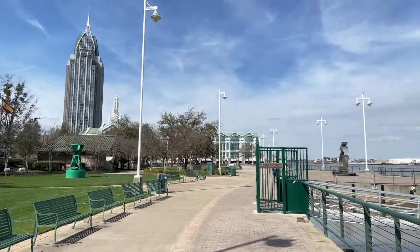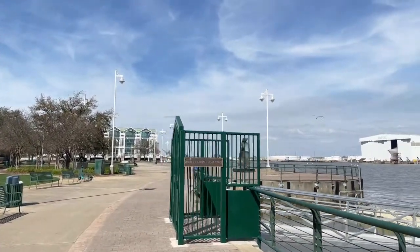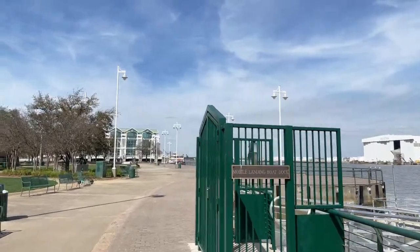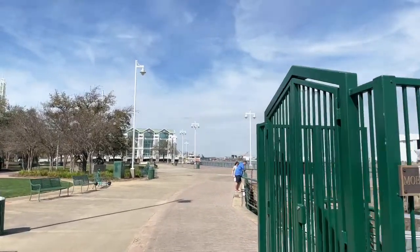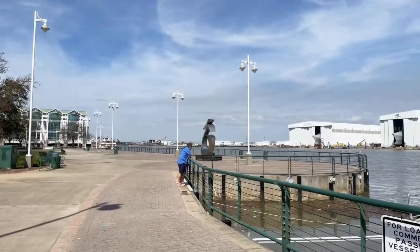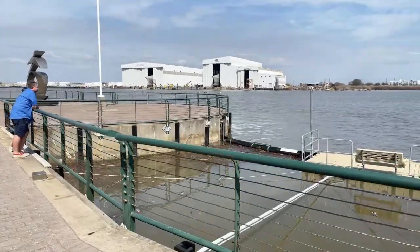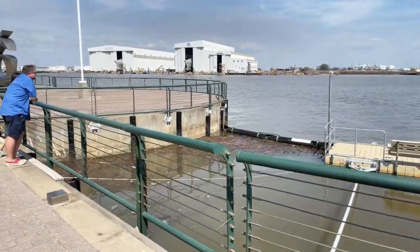How's the water quality here? Would you not want to be swimming in it? Probably not. For one thing, it's really silty. The waters of the Mobile River include lots and lots of silt because we do have this large muddy sort of waterway just to our north.